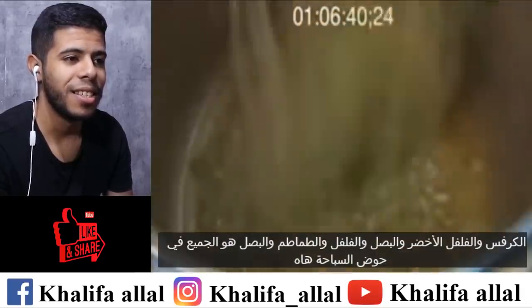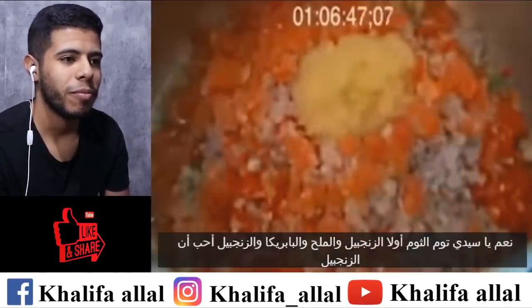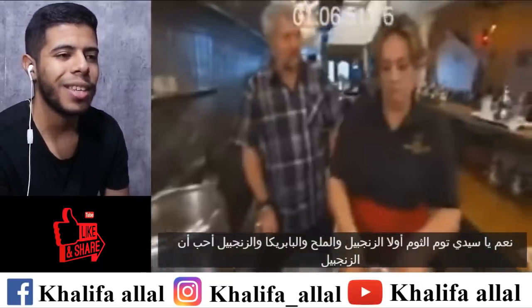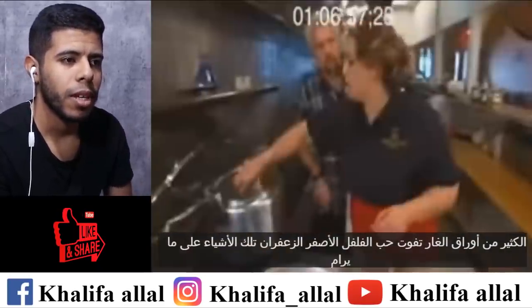Olive oil, celery, green pepper, red pepper, onion, tomatoes. Is everybody in the pool? Oh, yes, sir. Some garlic, parsley, salt, paprika, cumin, ginger. Coriander. Lots of bay leaf. Red pepper. Yellow saffron. Love that stuff. And water. Okay. Go mix everything.